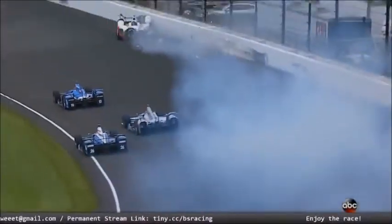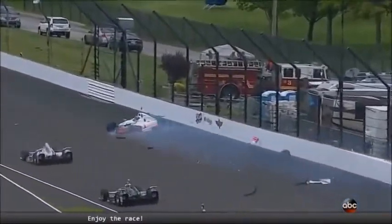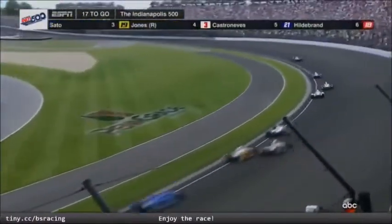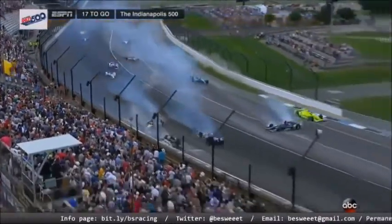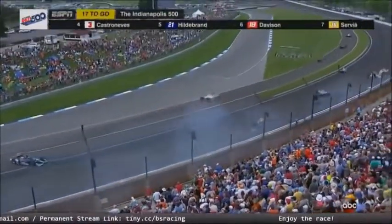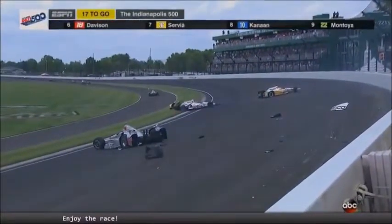I'm going to give you one more replay here. You can see the skid marks up into the wall, the SAFER barrier. Jones to the outside of Sano. He gives way. Oh, trouble! Into the wall! And many more involved. James Hinchcliffe, Will Power, James Davison, Oriol Servia.